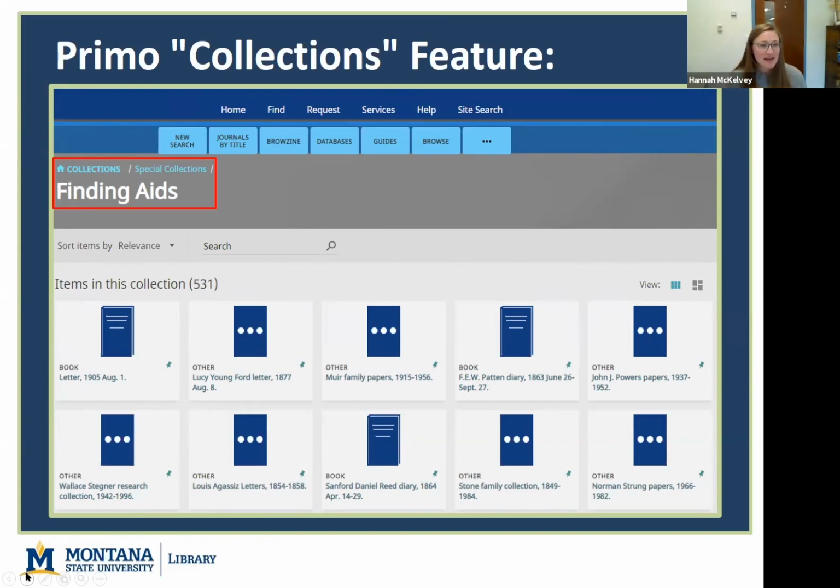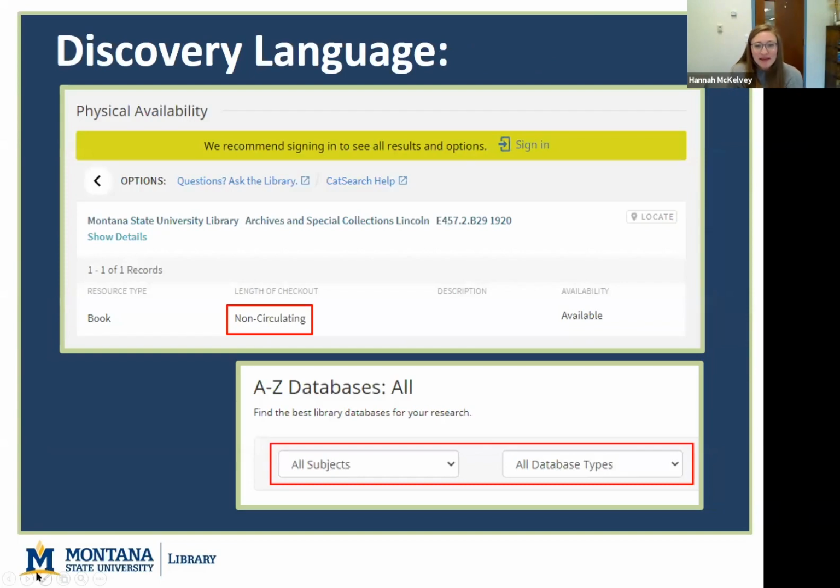Next slide, please. And then lastly, something that we've been discussing in the library is the use of non-circulating language in our discovery layer. So of course, the material in special collections is non-circulating, right? But do our users know that? Do they know that they can still come into the library and actually use it? Could that language be more clear?